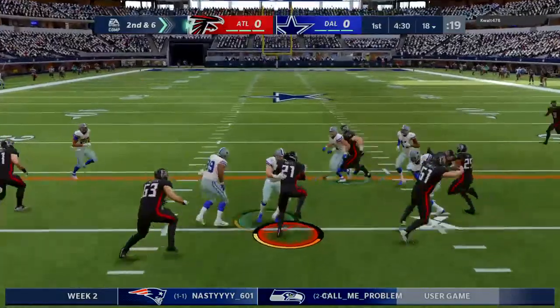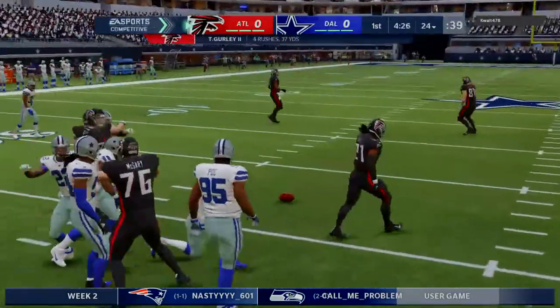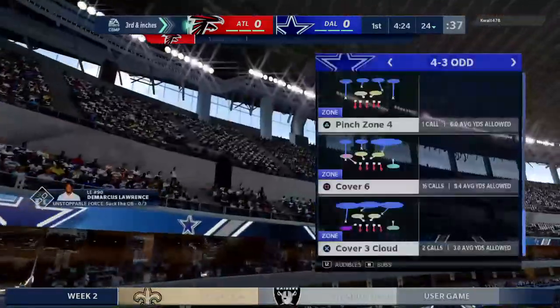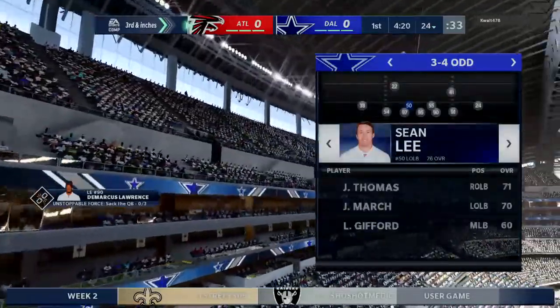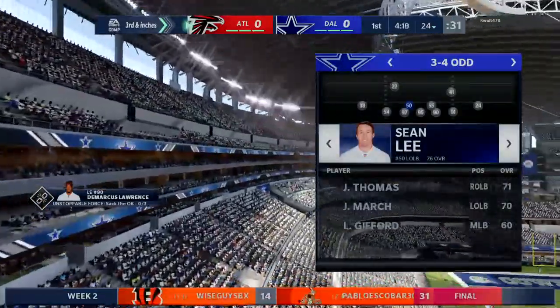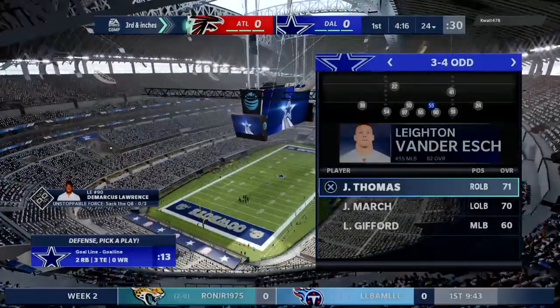They run out of the shotgun with Gurley. It's a 6-yard run, leaves him with about a foot or so here still to go to hit the marker with third down coming up. All right, Brandon, I know we're in the early going here, but those kind of runs, they're going to open up a world of opportunities for this offense going forward.